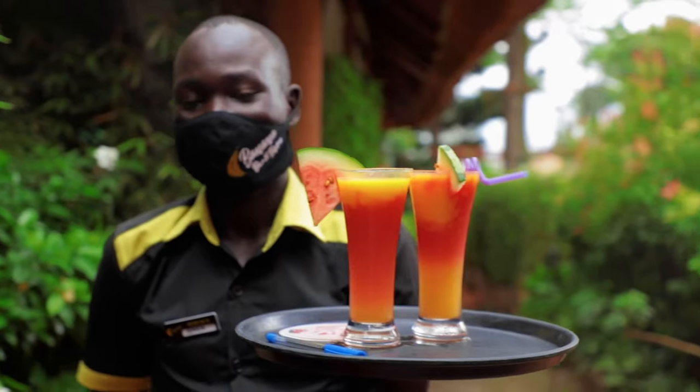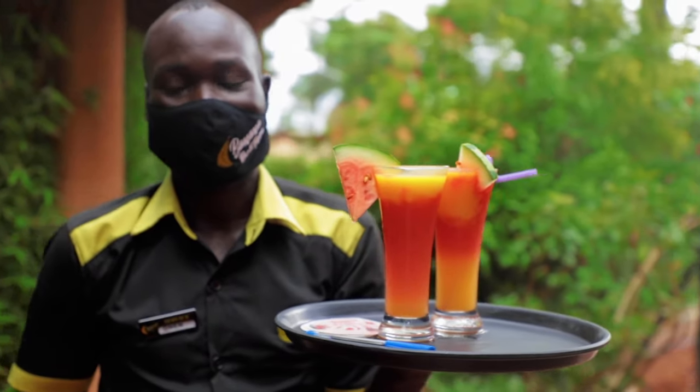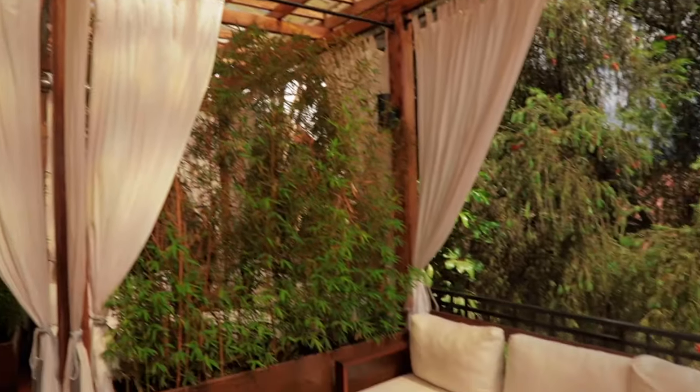All right, guys, this brings us to the end of the Forking Around Kampala brunch special here at Banana Bar Bistro. The ladies and I have had a fantastic time. The liquor has been flowing. The mimosas have been perfect. The food has been amazing. Importantly, the service on point. So we definitely give this place our stamp of approval as well.